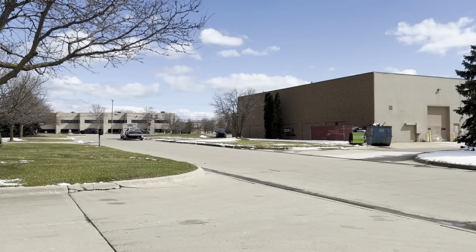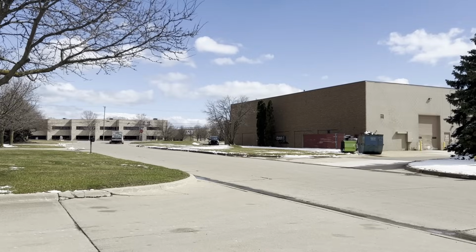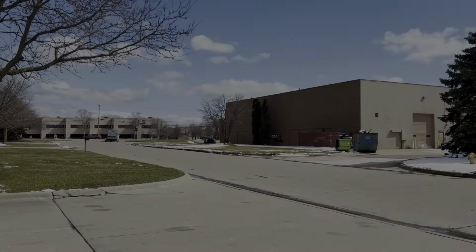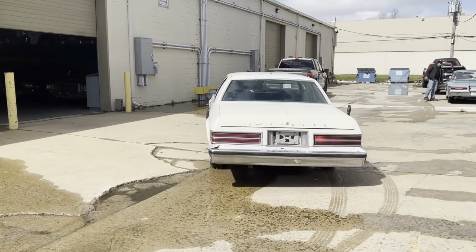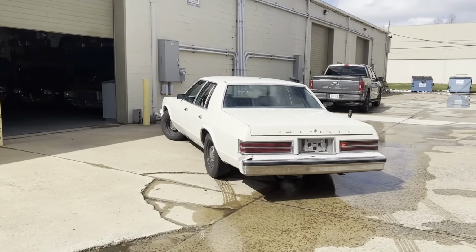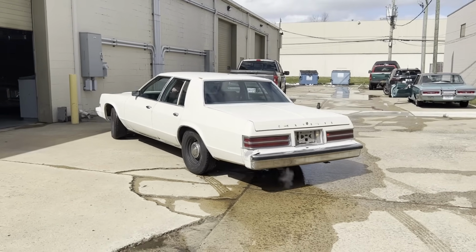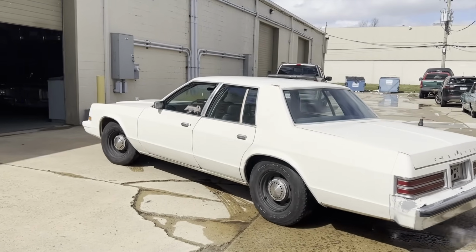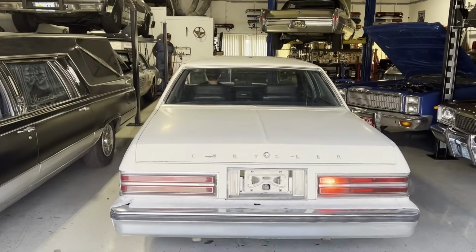It seems that once again, the maligned and misunderstood R-Body cars are beginning to find their path to redemption, and rightly so, because they truly are great cars. And just as we finish saying goodbye to our 1980 Plymouth Gran Fury, we get to say hello and welcome to another forgotten Mopar classic. So let's see how our young friend Wyatt is doing with his R-Body, the 1979 Chrysler Newport A38 Police Pursuit.